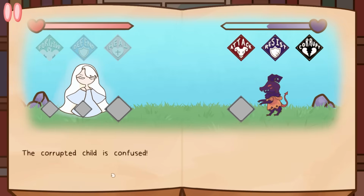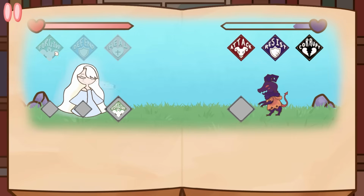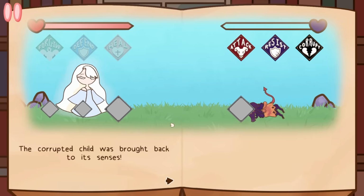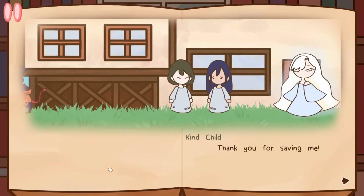There we go. So she doesn't attack. She just kind of counters with, and again, I couldn't read that. She counters with like these passive abilities. We finish with forgive, and that turns him back, I guess. The corrupted child was brought back to its senses. So we've transformed him back from beast to a human.